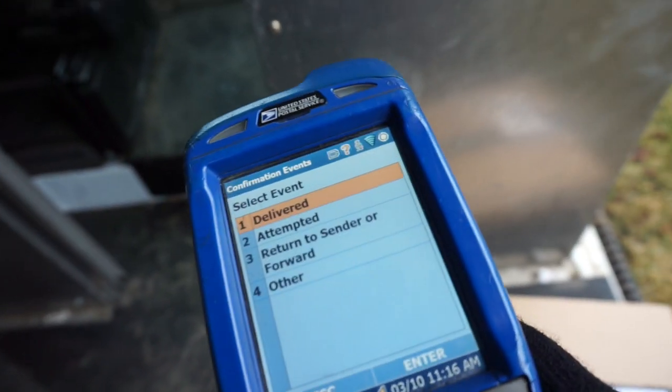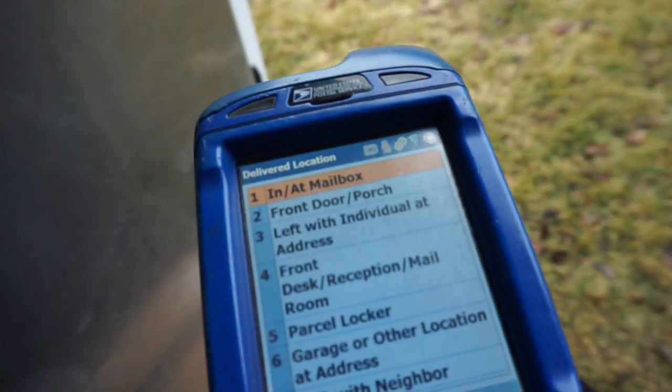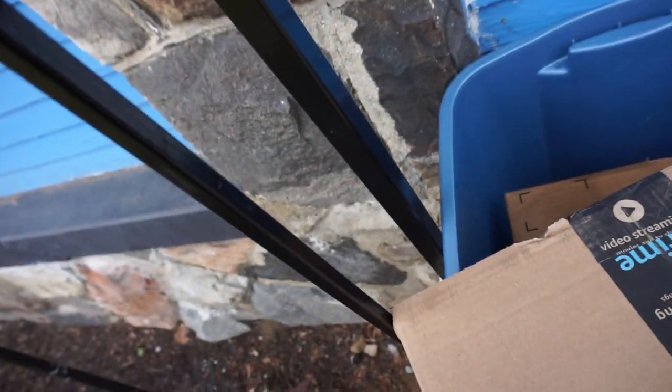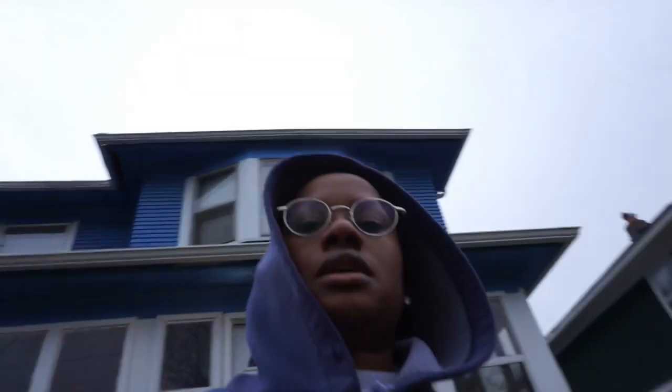All right, I told you about that house that I skipped because I had a package for him. I'm going to go ahead and deliver that package now. You have to take the scanner and scan every package, and we hit delivered. These are the different options we have, but I'll be delivering it to the front door porch. And this guy, I like when people do this. He has this little container here. Going to toss it in that container. All right, just like that, we're done.